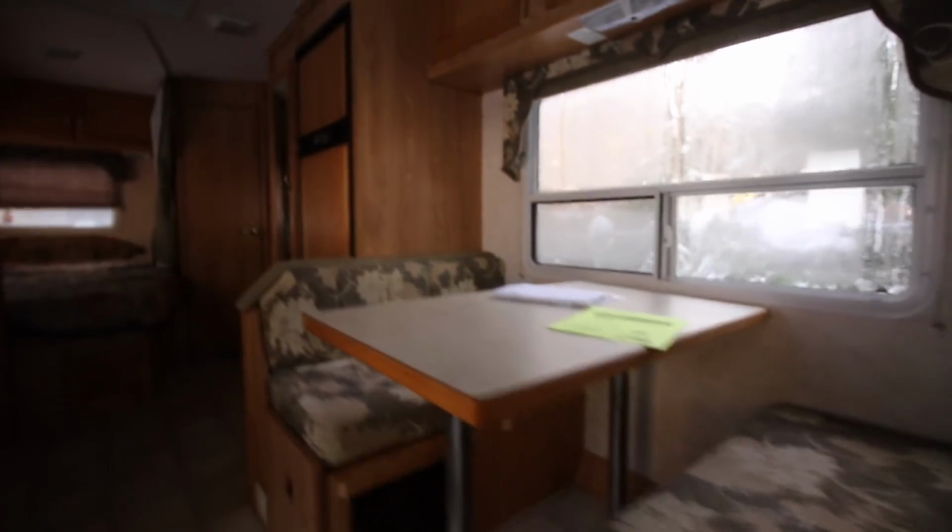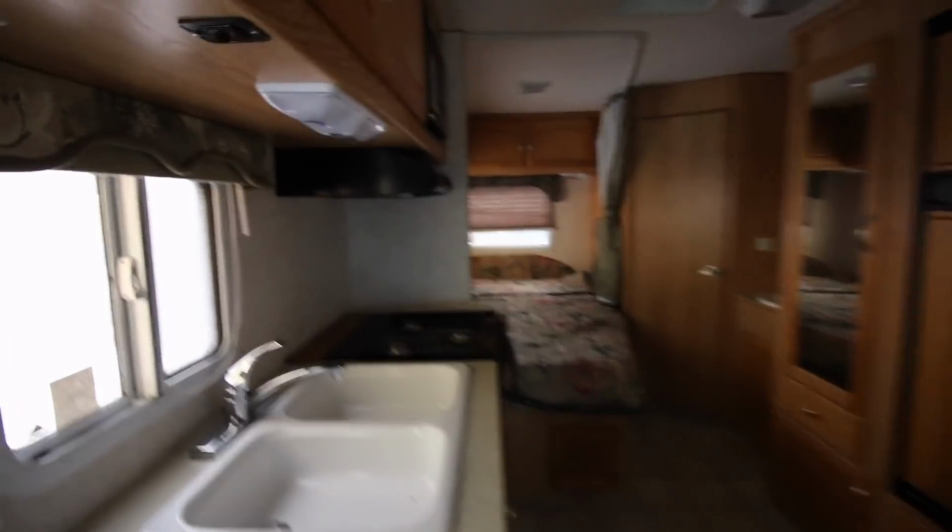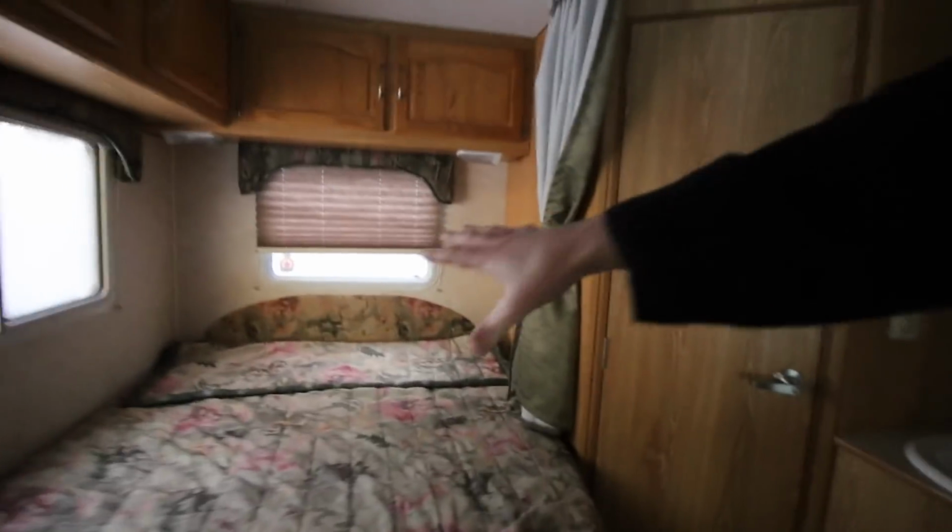Also, with the right size of Class C, you can really get yourself into some amazing spots, boondocking wise, and you know, certain parking lots, and you're not extremely noticeable. And my favorite part is when you're driving down the long, windy, dark road and you're starting to get tired, you can pull over to the side of the road and literally get up, cook some food, and go to bed.